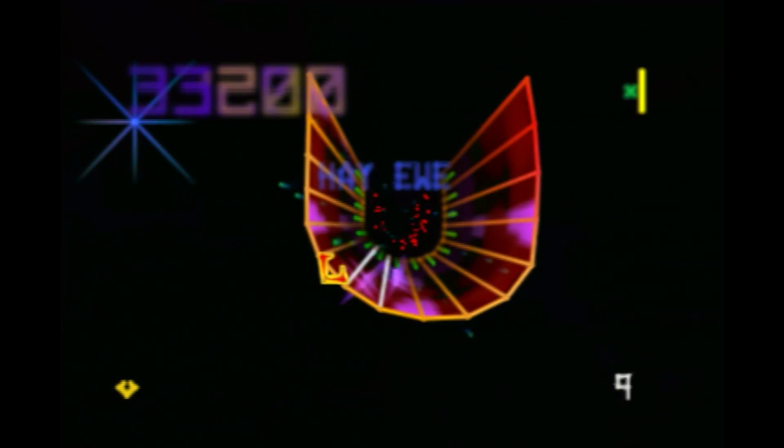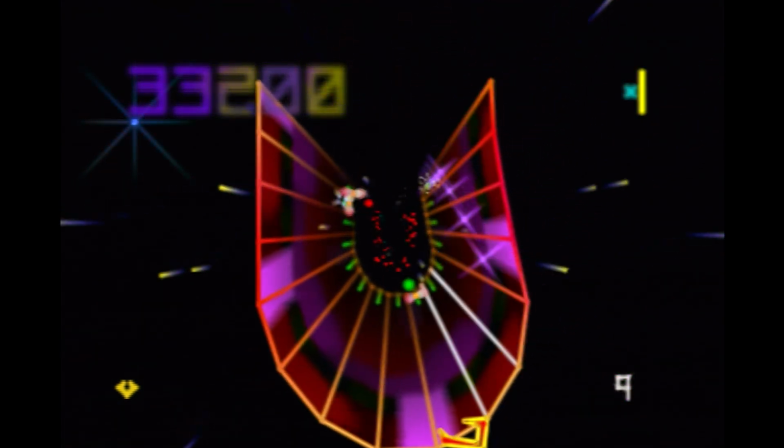But even as we transition into this other level here, these cotton candy pink and blues, it's just such an amazing thing to look at. I can't get enough of it, and I love how each individual playfield is slightly different.